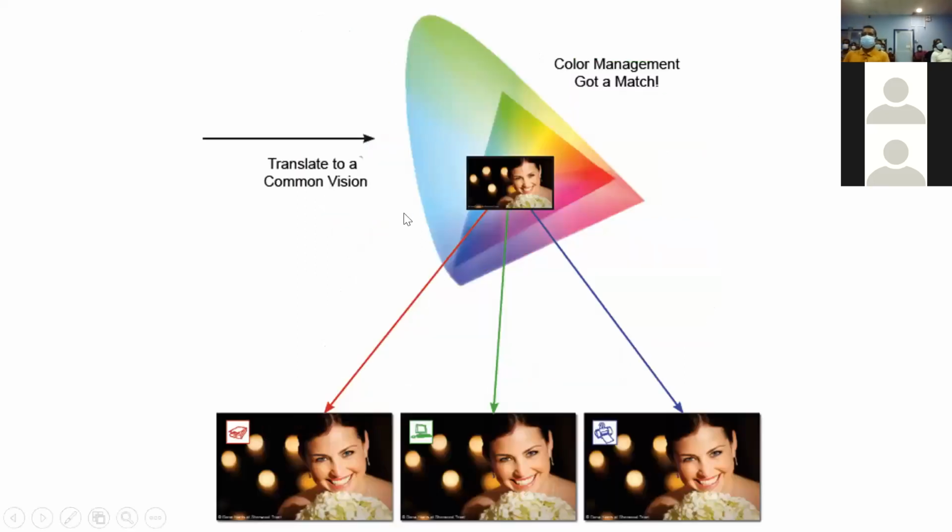So this is what we would like to achieve. What we are trying to do is shrink the gamut and try to get the common set. So we might lose colors, but we can predict the colors in a more accurate manner. So that's basically color management. As said earlier, what you see should be what you get.